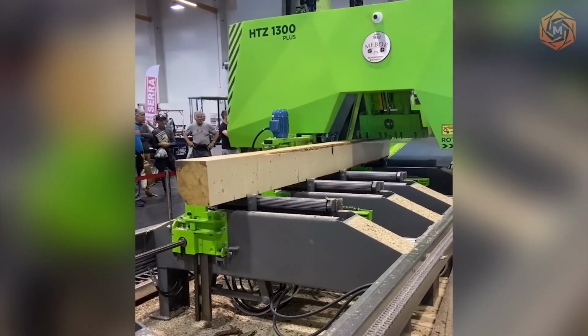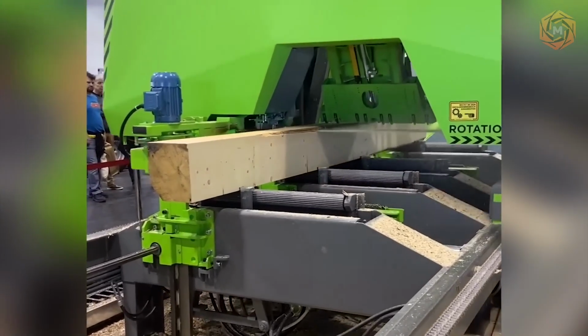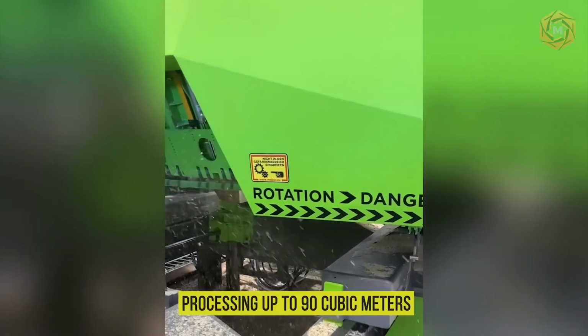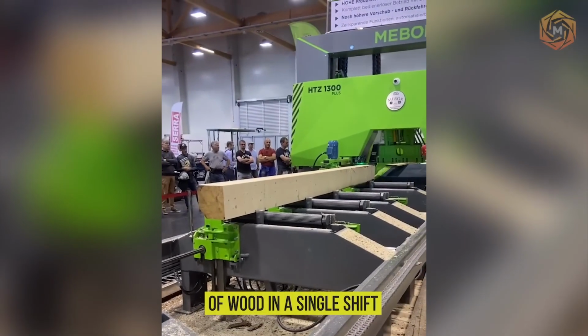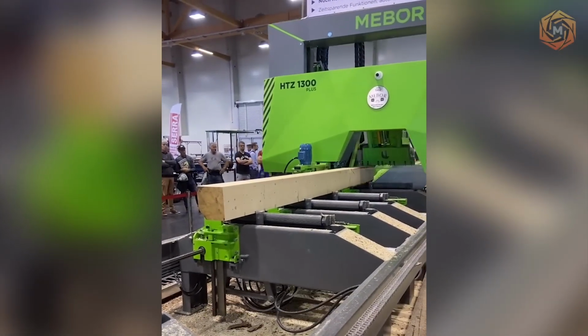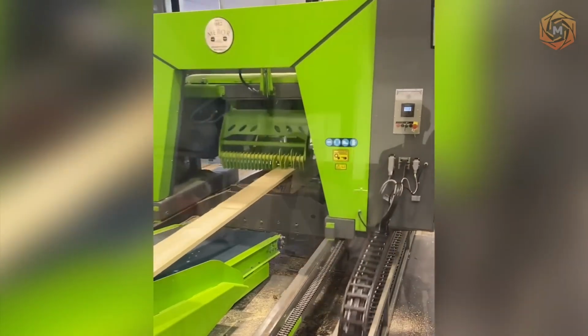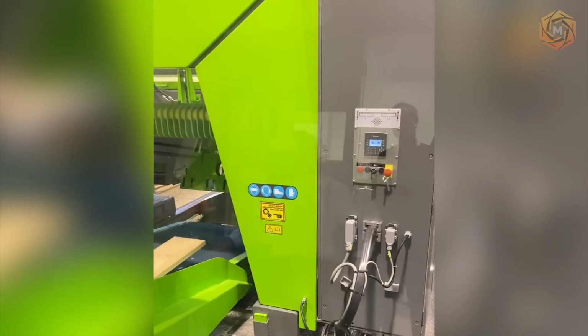The Meebor 1300 HTZ, a leading player among horizontal bandsaws, sets productivity records by processing up to 90 cubic meters of wood in a single shift. Its special feature is its wide blade and high precision, making it an indispensable tool in sawmills where quality and efficiency are valued.